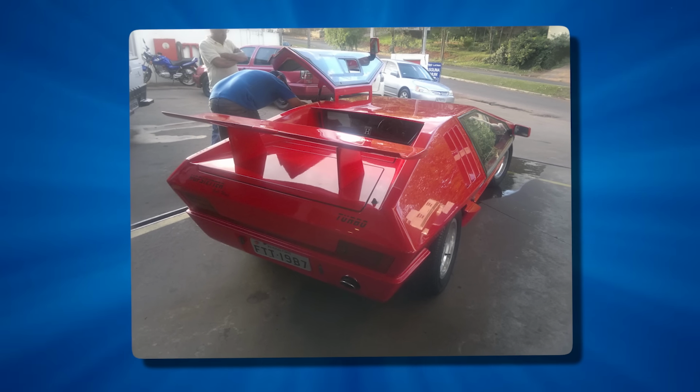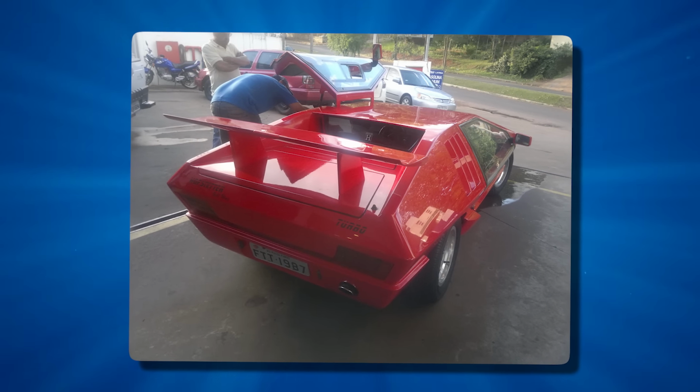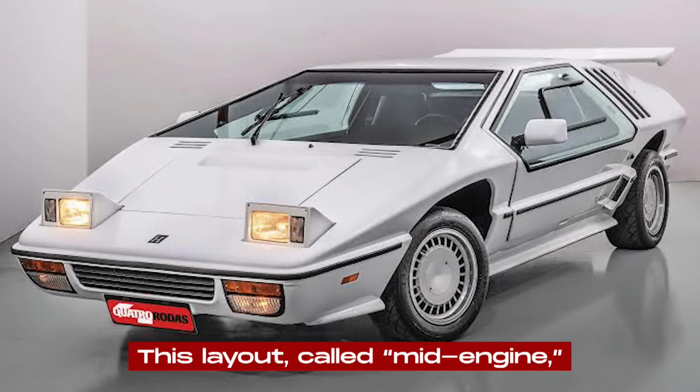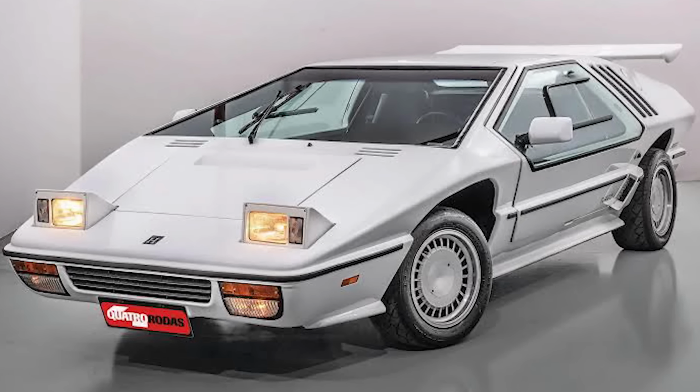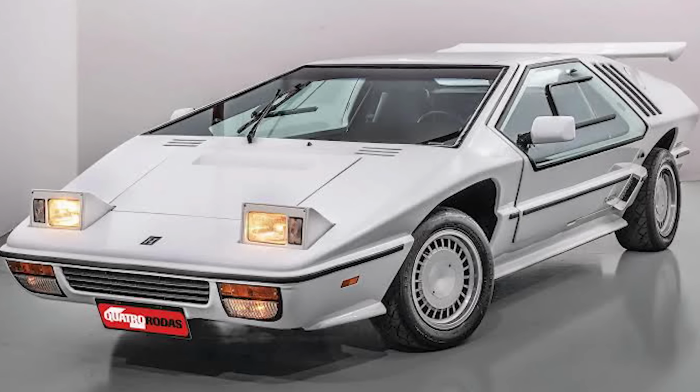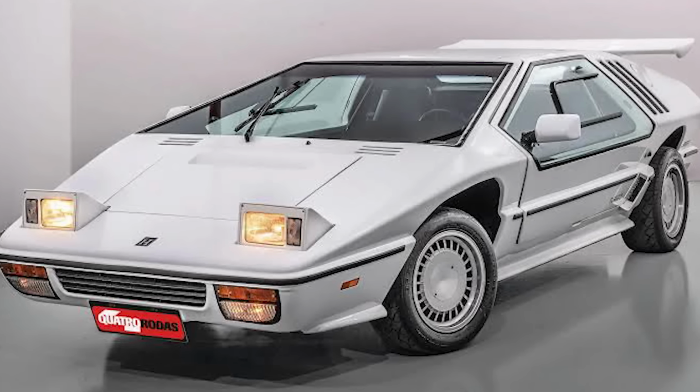Its engine was placed in the middle of the car, behind the driver, but in front of the rear wheels. This layout, called mid-engine, is often used in race cars because it helps the car handle better in turns. Combined with its lightweight design, this made the Hoffstetter Turbo nimble and fun to drive on twisty roads.